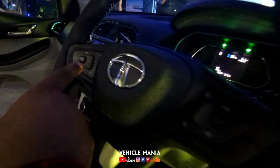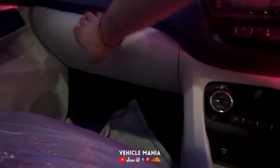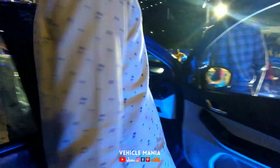That's the horn of the vehicle, and here is the volume adjustment for the audio system, handbrake, cushioned seats, really comfortable to sit, and there's space to store something. And the most important part is the glove box. This is actually a cooled glove box. That's really nice. AC design is nice. A lot of blue treatment to show that it's an EV, and even the front I showed you. So that's all about the Tiago EV.